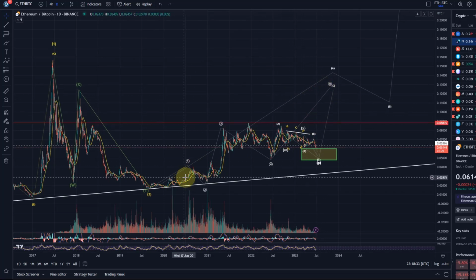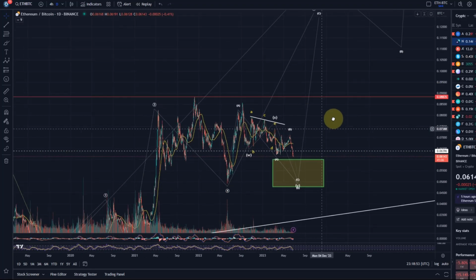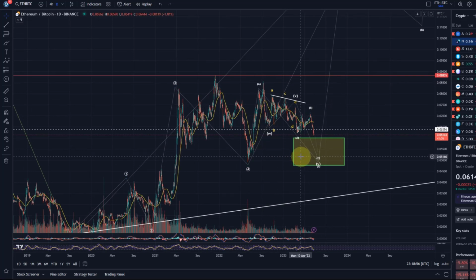So it's a very messy structure, a lot of ABCs. Basically all Bitcoin charts that I know of are ABCs, so they are less reliable. Nevertheless, we can identify a possible uptrend here based on the wave count. That's at least my best take currently. And yeah, so we're basically in an uptrend. But what would that mean? That would mean that Ethereum is overall outperforming Bitcoin.